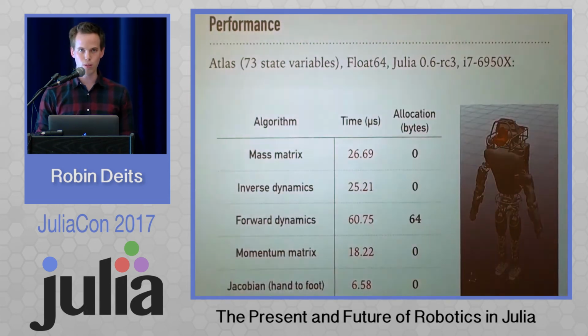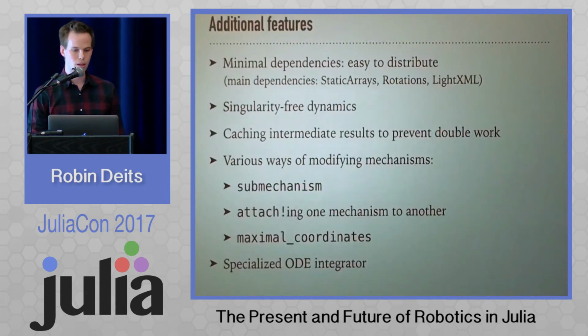In terms of performance, I'm not super happy with the performance yet. It's pretty decent, but it needs some improvement still. What I am happy with is this column, allocation. We're already at 0 allocation for most of the main algorithms, or all of the main algorithms. All right. Oh, wait, sorry.